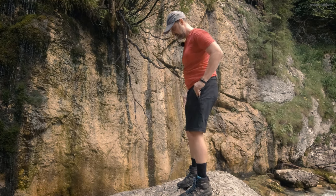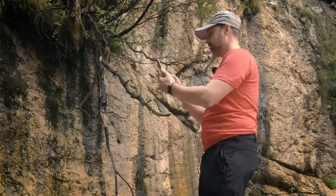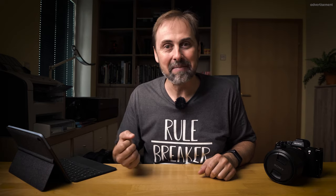The viewfinder on my Sony A7R IV is really, really fantastic, I have to say. But I just use it to fine-tune the final composition. 95% of my compositional work is done with my phone actually. And when we boil it down, I'm a phone photographer. However, it makes things really much easier for me.